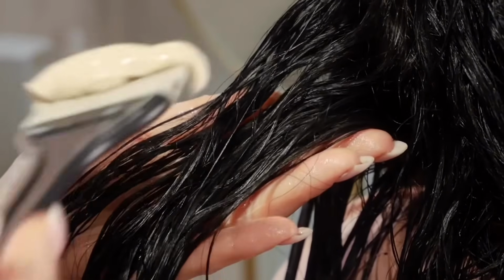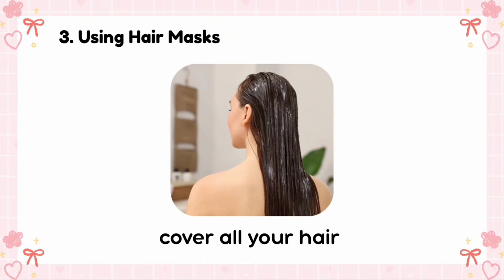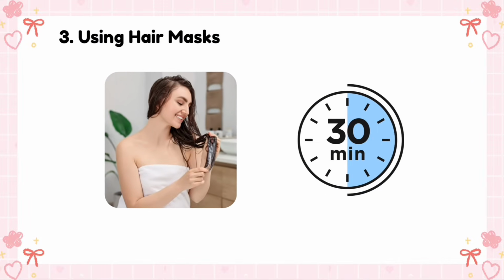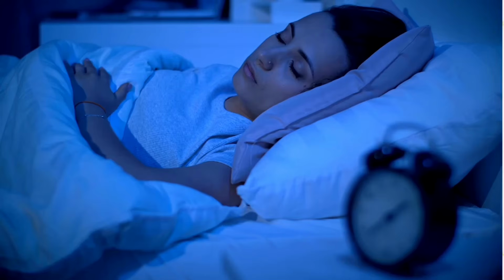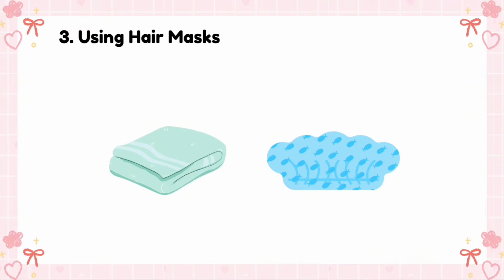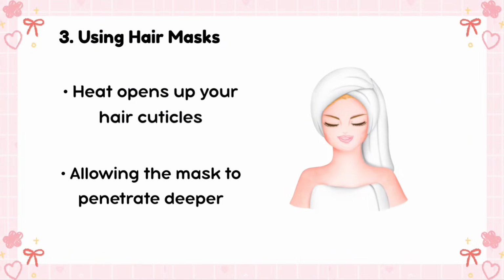Apply the mask to your hair after shampooing, from roots to ends. Make sure to cover all your hair evenly for maximum benefits. Leave the mask on for 15-30 minutes to allow it to penetrate and nourish your hair. You can also leave it on overnight for an intense treatment. Use a warm towel or shower cap to help the mask work better. Heat opens up your hair cuticles, allowing the mask to penetrate deeper.